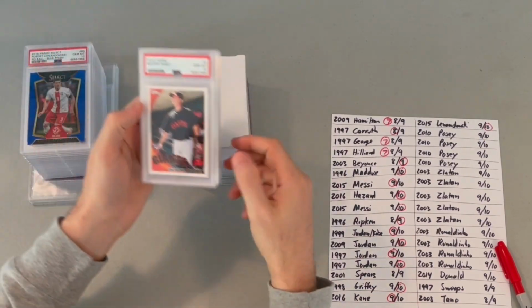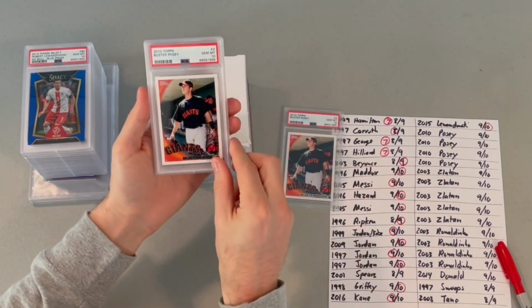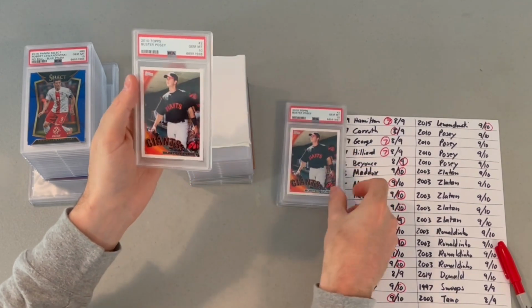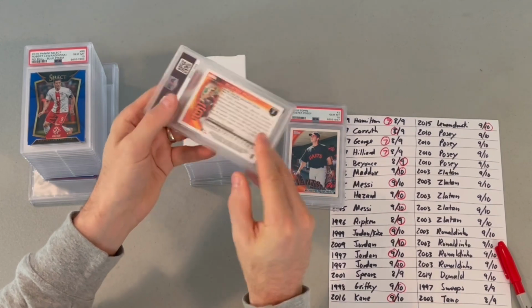I had 4 Buster Posey 2010 Topps rookies and did extremely well on all of them. 10, 10, 10, and 10. Can't ask for better than that. 4 Buster Posey Topps rookies, all 4 of them got 10s.